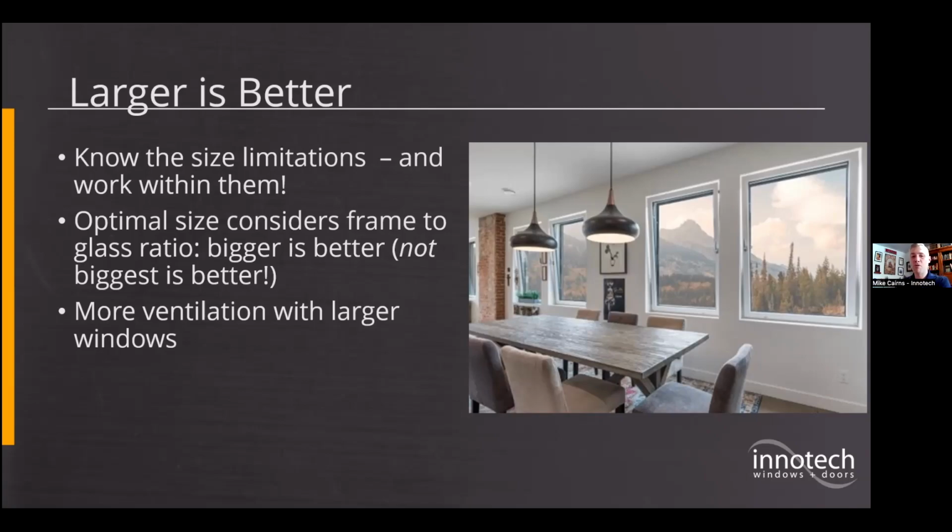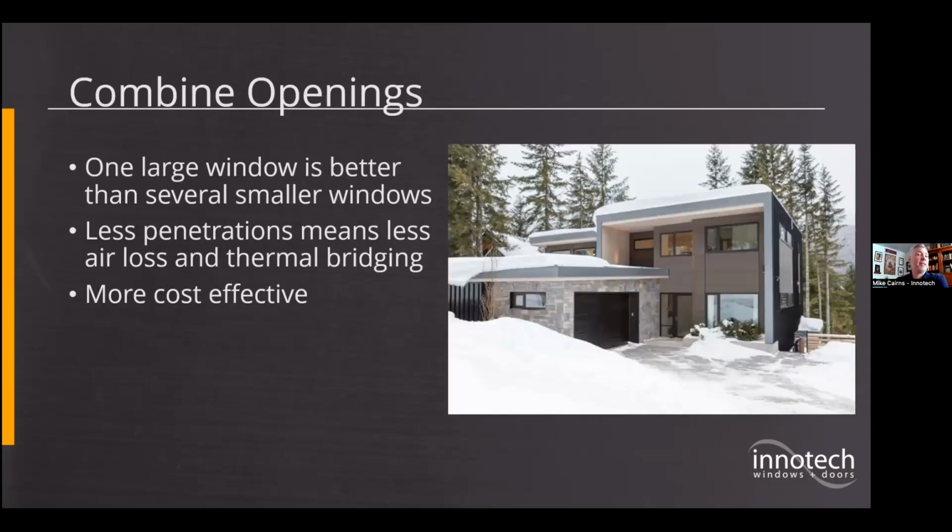Innotech manufactures dual action or tilt-turn windows. And for everyday ventilation, the windows are tilted. To maximize ventilation, in other words, for the largest volume of air to flow through the windows, wider windows are better than narrow ones. Limit the number of wall penetrations by combining openings into single larger openings. Not only will this reduce your risk of air loss and thermal bridging, but it will also be less expensive. The price per square foot for small windows is much higher than for larger windows. You'll also be saving on your framing, installation, air sealing, and interior-exterior finishing details.